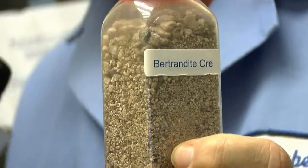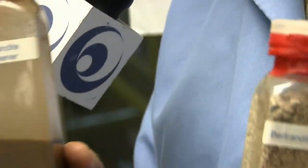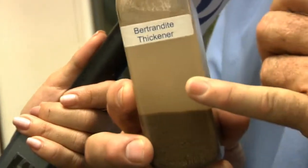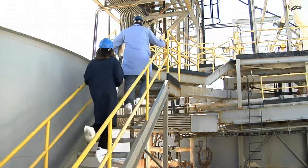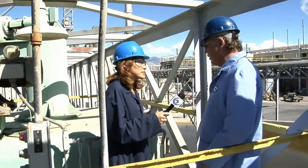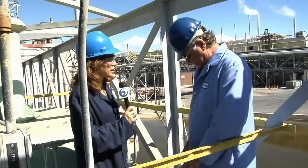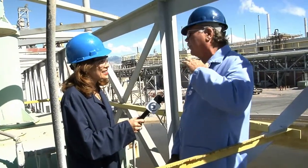Well, this is the ore, what we get from the mine, and then we crush it to a very fine slurry, and then after we leach it, we have the beryllium in the water, and the bottom has most of the beryllium leached out of it. What's happening here is that the slurry from the leaching area is brought out here through a pipeline, and it goes into this well where it's mixed with a flocculant. What's a flocculant? It ties up the fine particles with the big particles so they will settle to the bottom.